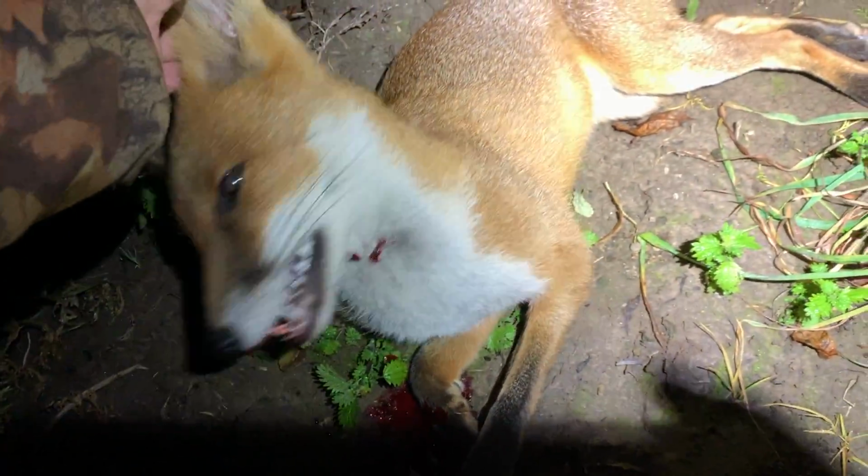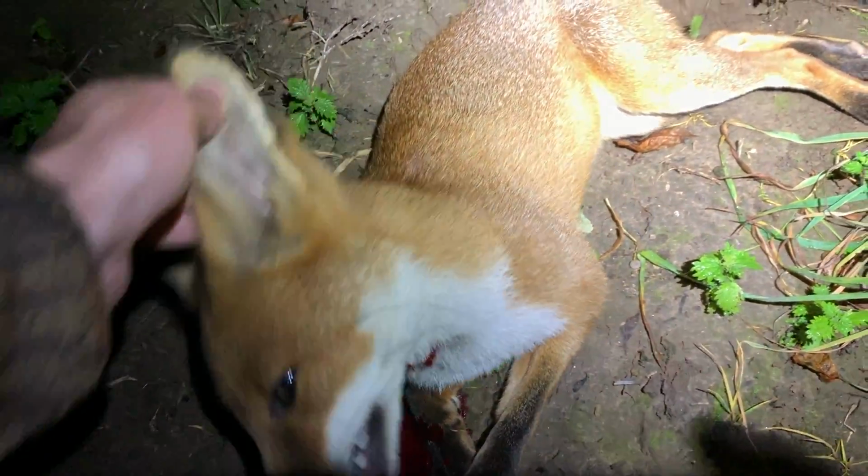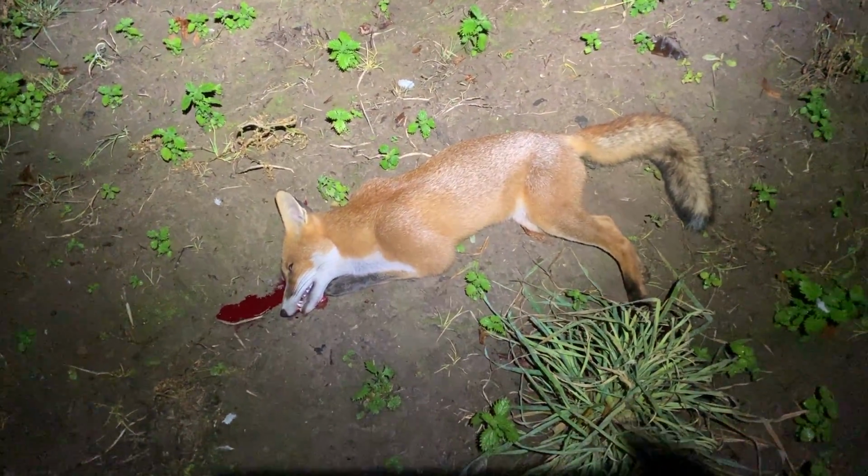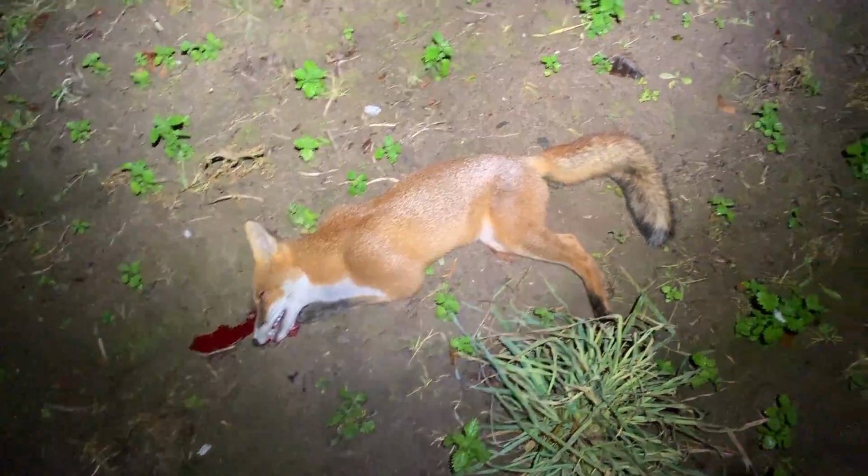Not the world's most testing of shots. Straight in the bib. Certainly done the business. Is it a dog? Yes, it is. The keeper will be happy with that one. Great result.